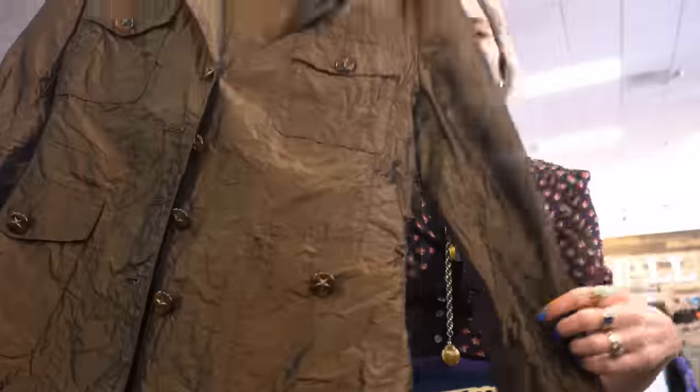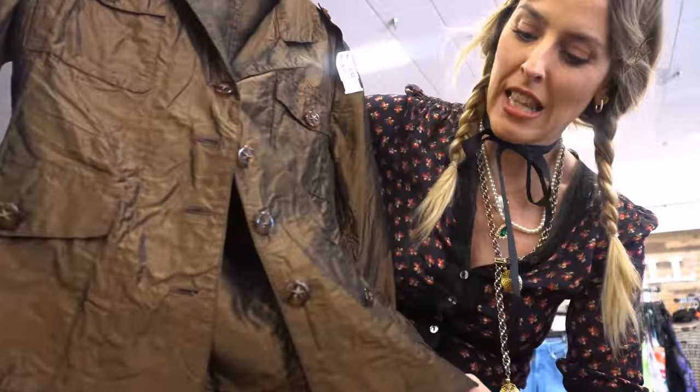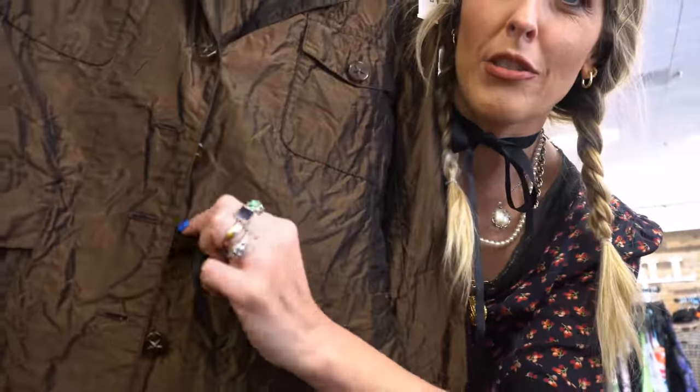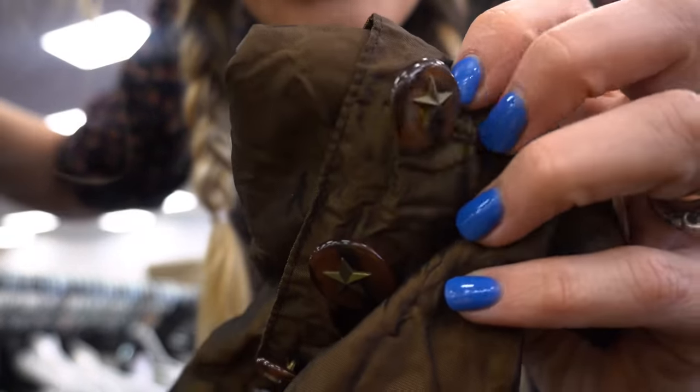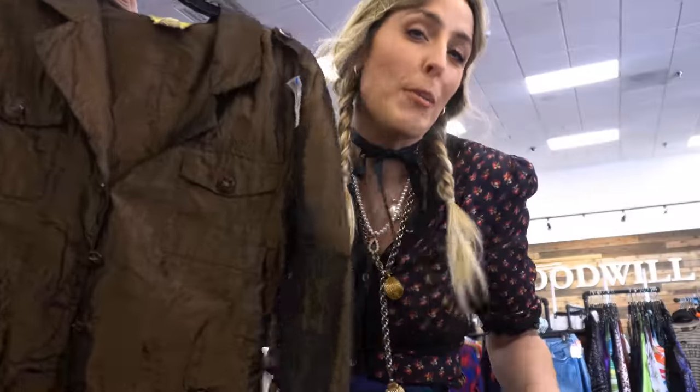And then this is interesting. This, again, goes with the retro revival. I don't know if I love it, but I did like some of the details. The buttons have little stars on them. Let's see if I can show you. So they have little stars on them, which I thought was really cool. So I'm going to put it in my cart.